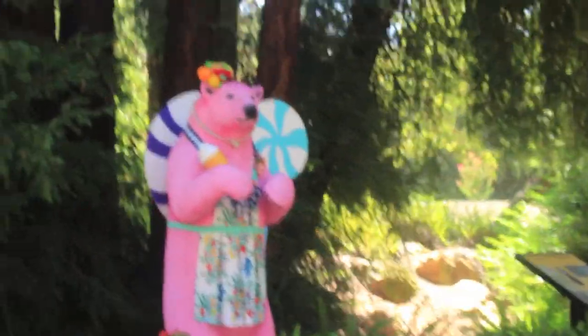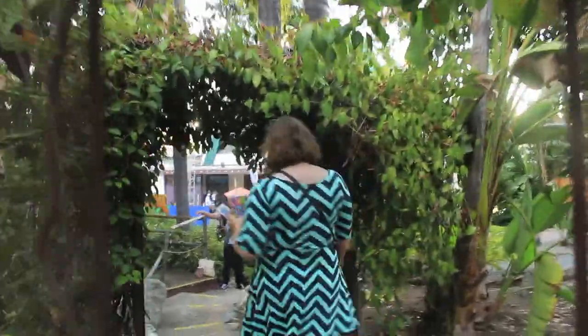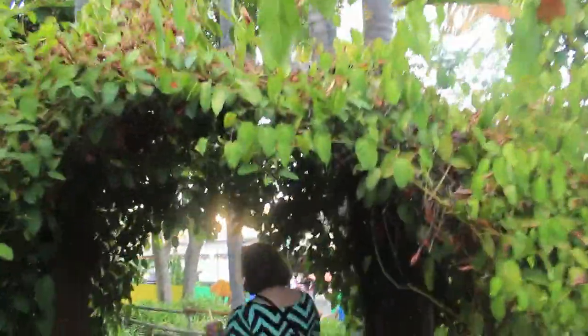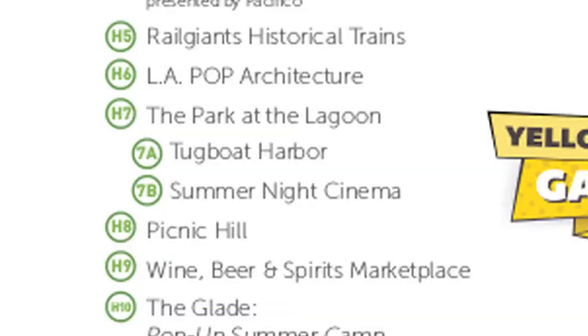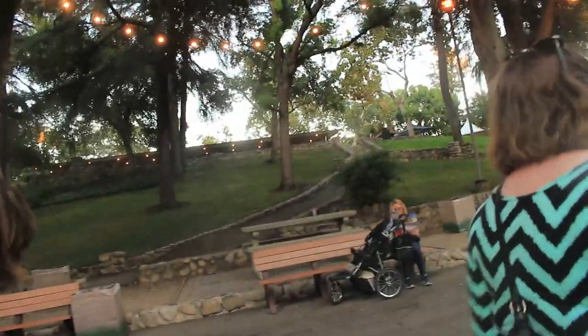I like this pink polar bear. That's my new friend. Just across the hill from the great outdoors was a section called the Park at the Lagoon. The lagoon within the park, within the hill, within the fair. This is like legit just a nice park, and it's wild to me that it's just in the fairgrounds.